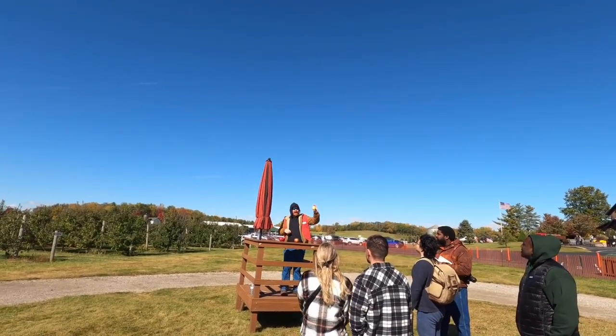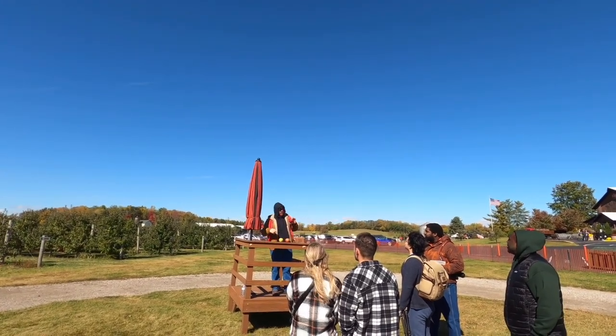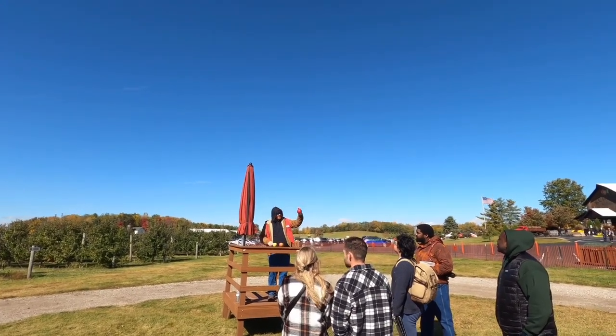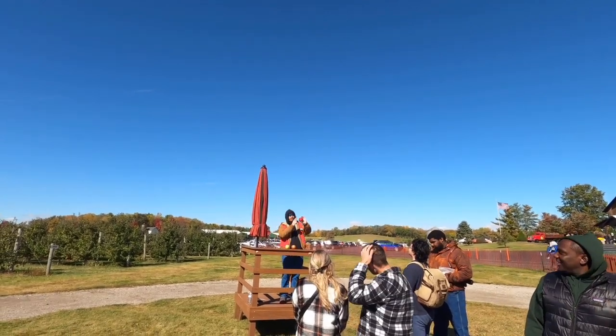Then under a green flag, we have our Golden Delicious apple. It is the sweetest apple we have out here without any sort of tartness. And then to the north of our Golden Delicious under a yellow flag, we have our Ida Red. It is our best baking apple. It is sweet and tart all at the same time. If you're making a pie, go for this one.